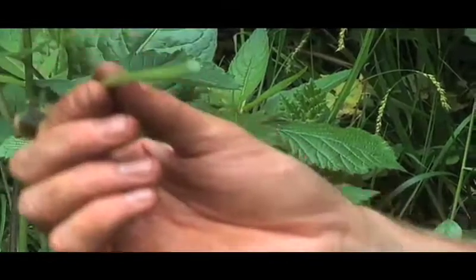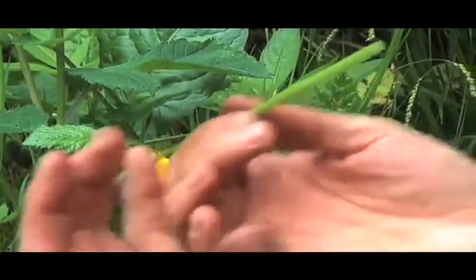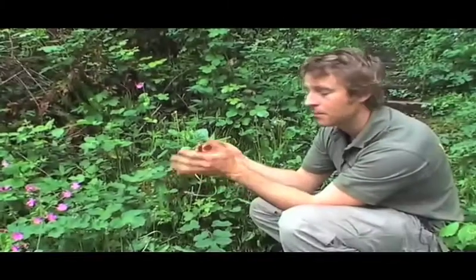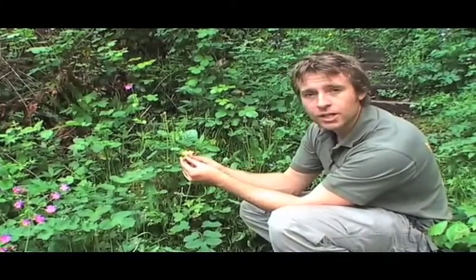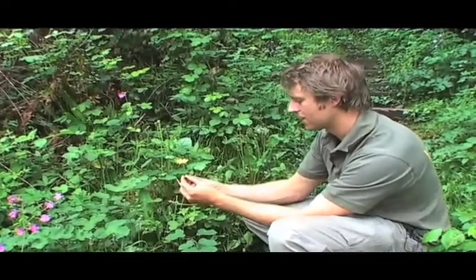Now, as well as being edible, the roots can be dug up and used to make dandelion coffee. So they're roasted in the embers of a fire, ground up, mixed with hot water, very much as you'd use coffee. It doesn't taste quite like coffee, but it's still a pretty decent drink.